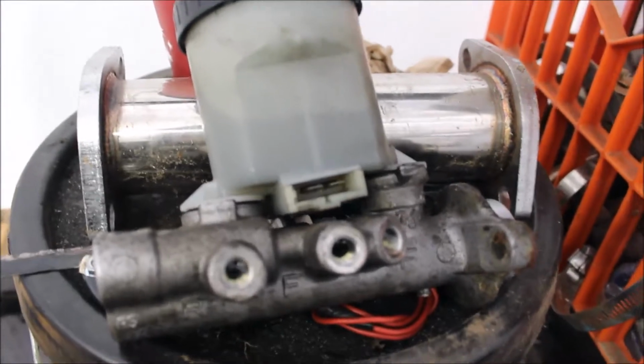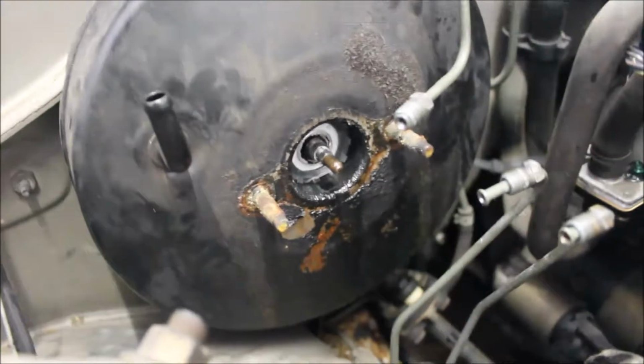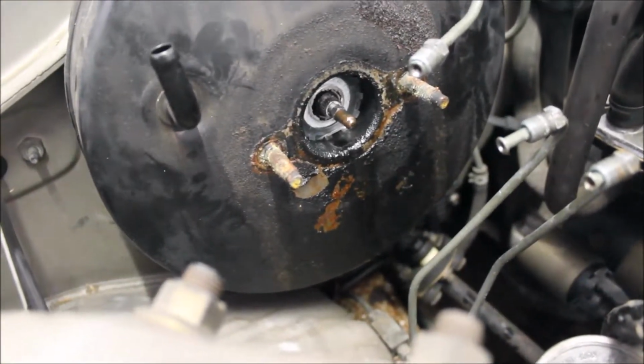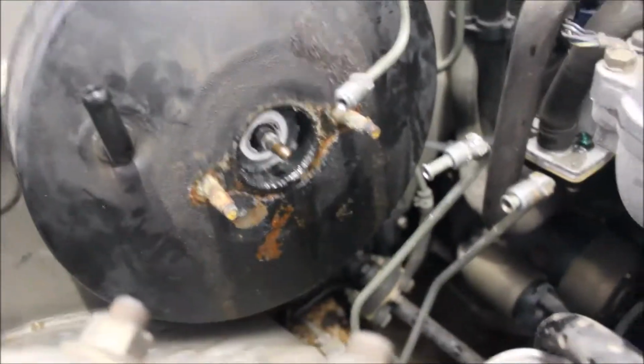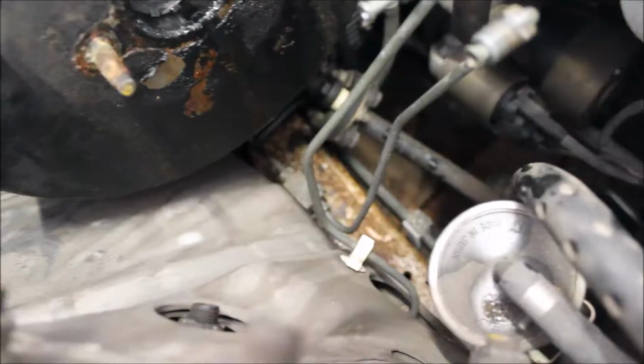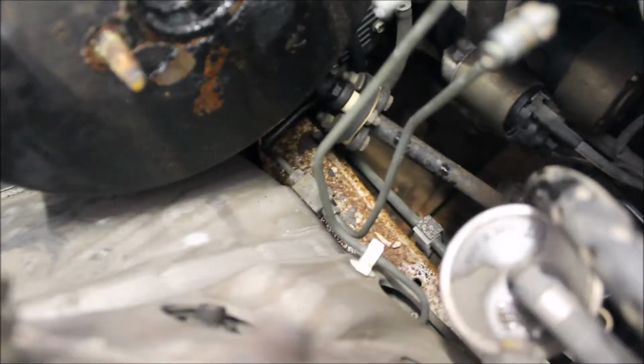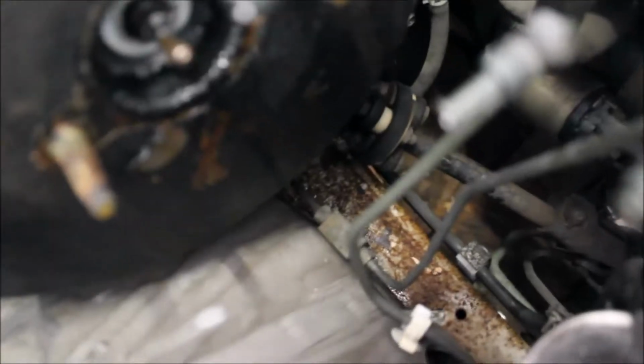Well, I took a different approach and I pulled the master instead. I'll show you over here. You can actually see where it was leaking over here through where the booster is. See, it's lifting all the paint there. And then as you look further down, you can see all the surface rust on the frame rail. Let me see if I can get the focus on it. I'm sorry, my focus is so loud. Right there, looks perfect. Yeah, so I'm going to try and get rid of all of that stuff down there.